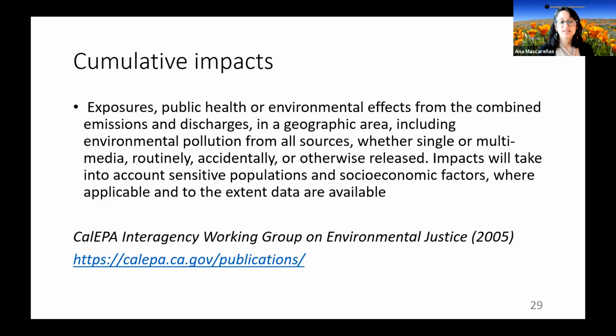But cumulative impacts, different from cumulative risk, really this definition came together through a statewide environmental justice advisory committee, and is intended to look at the cumulative exposures, public health, environmental, socioeconomic, from all sources of pollution. And so in the interest of hoping to solve problems and think about systems, sometimes we put aside, this is an air pollution issue, this is a hazardous waste issue, that's how many of our regulatory systems are built. But from a community and public perspective, it all comes together.